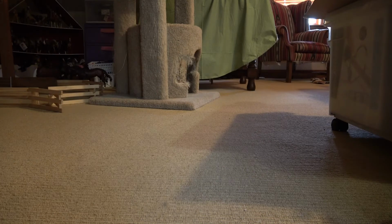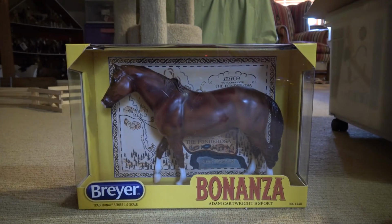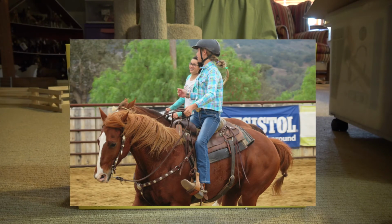Now we're gonna go into the older ones. I only have two more. I have a Bonanza horse. I want all the horses from Bonanza. I love the show Bonanza. I've wanted all four of the horses, but today I have Adam Cartwright's Sport. I've wanted this horse for so long. This horse kind of reminds me of Maddie because of the color. The only part that doesn't remind me of Maddie is the two front legs, because Maddie doesn't have any front socks. But the blaze, perfect. Back feet, almost perfect. Not quite, but still, it reminds me so much of Maddie. And I love my horse, if you guys don't know that.